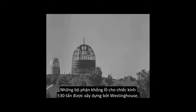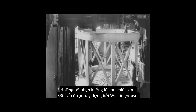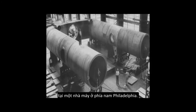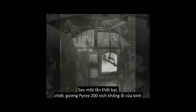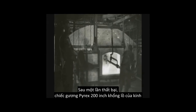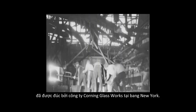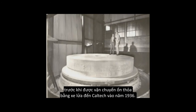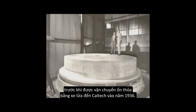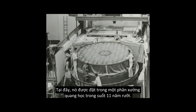The massive parts for the 530-ton telescope were constructed by Westinghouse in its South Philadelphia plant. After one failed attempt, the 200-inch telescope's giant Pyrex mirror was cast by the Corning Glass Works in New York State. The 20-ton disc was allowed to cool for 10 months before it was ready to transport by train to Caltech in 1936. There it was in the optical shop for 11 1/2 years.